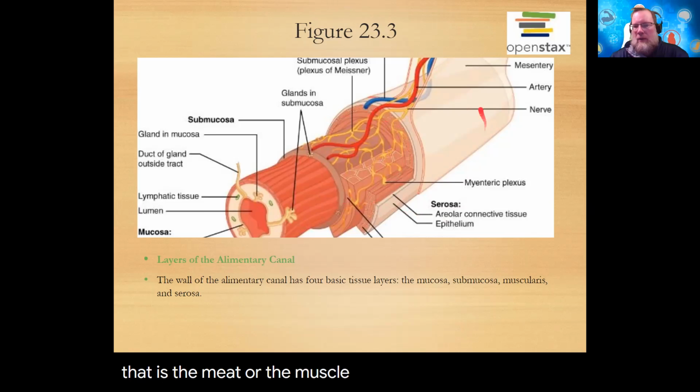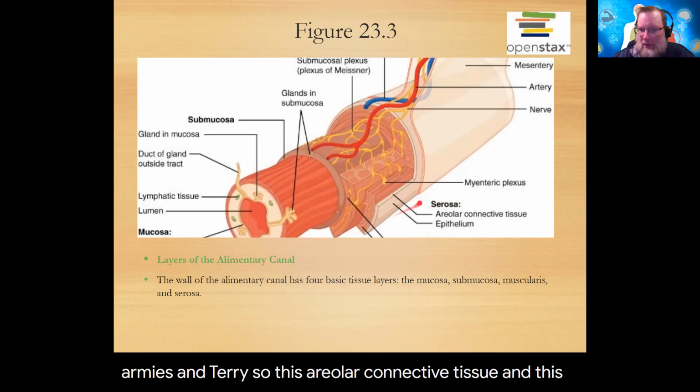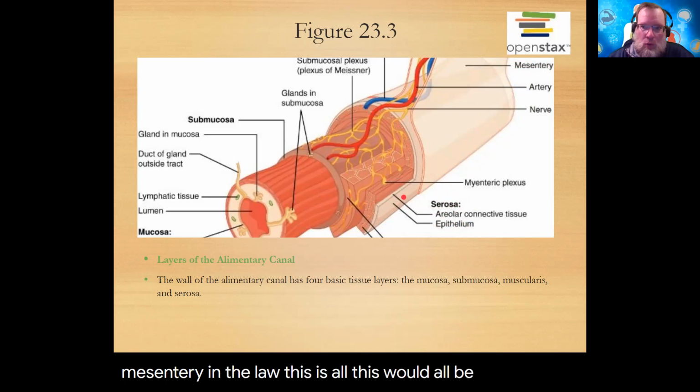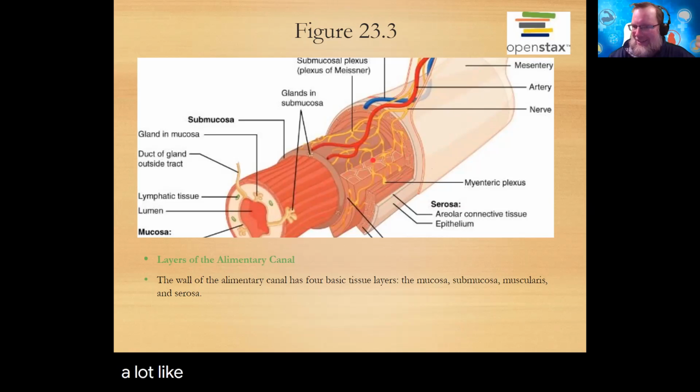Okay. Now, the serosal layer is going to be also known as mesentery. Okay. So this areolar connective tissue and this epithelial tissue that make up the serosa is called mesentery. This would all be the lower GI tract. So this would be your small intestines and large intestines. And your stomach would all look a lot like this. The stomach will be slightly different. It's because it's going to be more stretched out. It's kind of a stretched out tube. So we're going to see more folds, but for the most part, it looks a lot like this underneath.